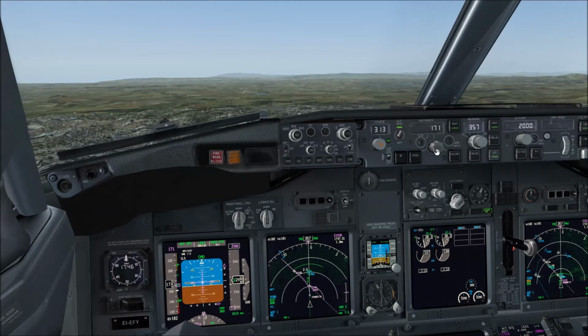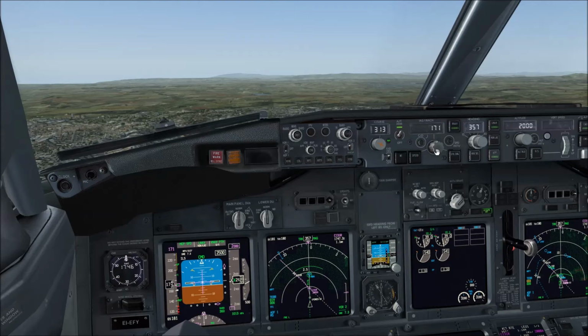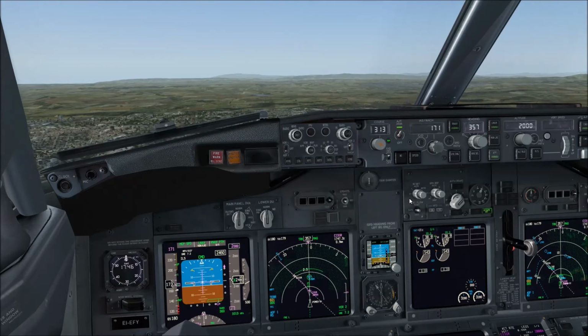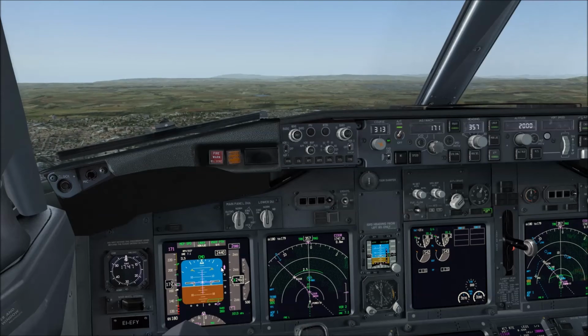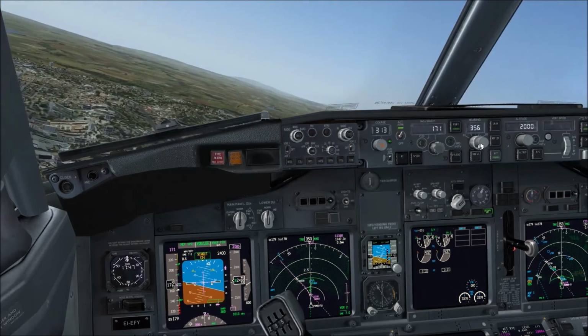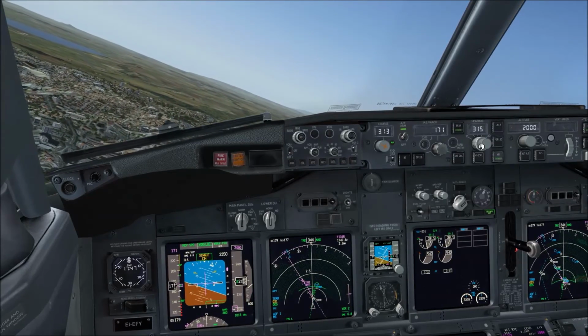171 knots, that's the speed given at the moment. And we are going to intercept the ILS. We've got 2500 and unshaded. And the speed is all nice. We're intercepting the localizer now, so we'll set the runway heading 313.